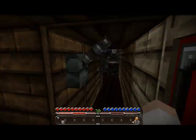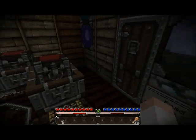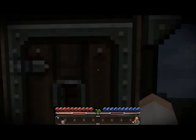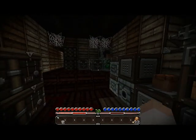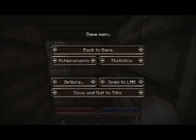But I didn't see where the platform was. Is this meant to be it? Because I don't see any levers or anything. I don't think that's it. Right, okay, let me just check this note again, see if this has anything in there.